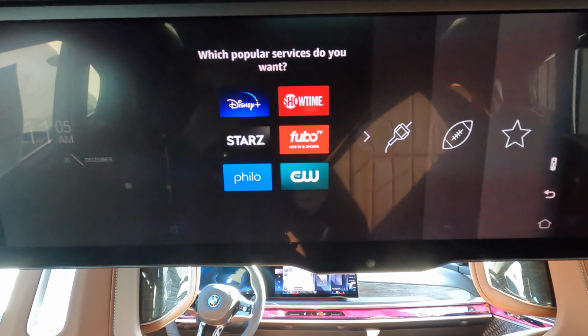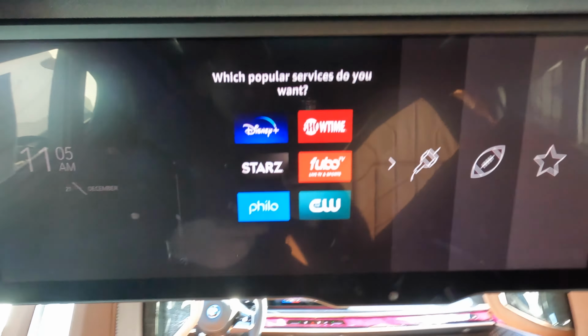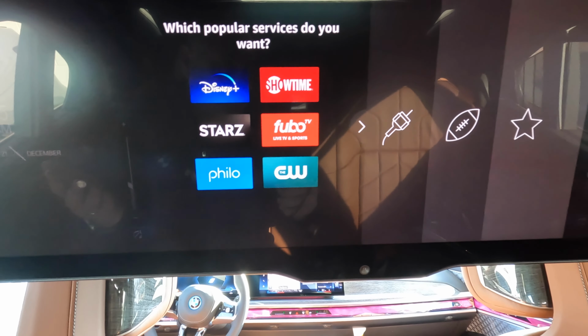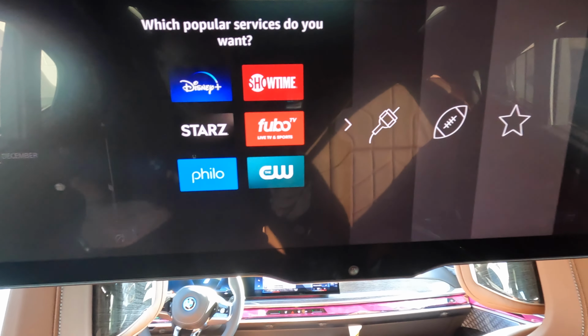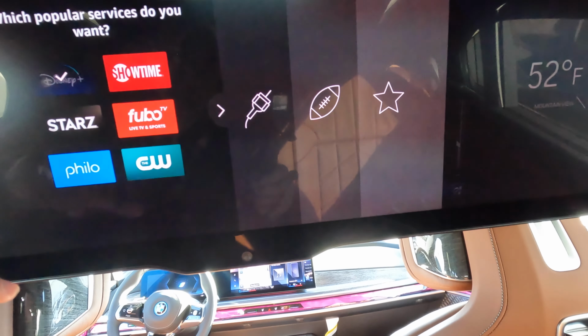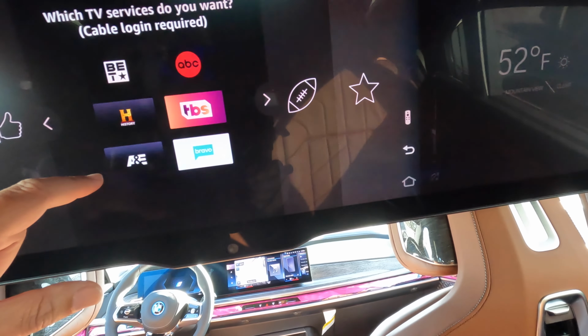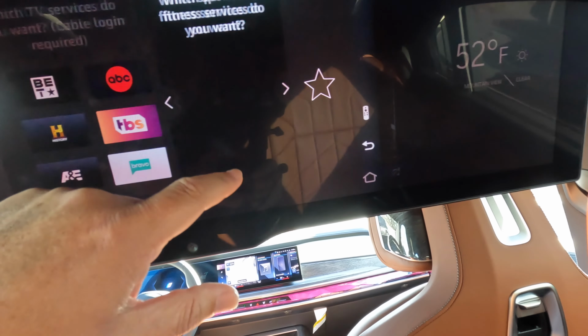I have the Amazon Fire TV set up already. I've logged in. eSIM5G is recommended for this. Otherwise, you'll have to get close to a network. So maybe at home, if you want to watch movies in the car, you can do so. But basically, you can figure out what you want to do. Add Disney Plus, any other subscriptions that you'd like to add as well.